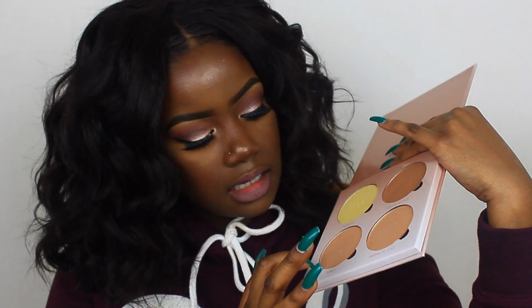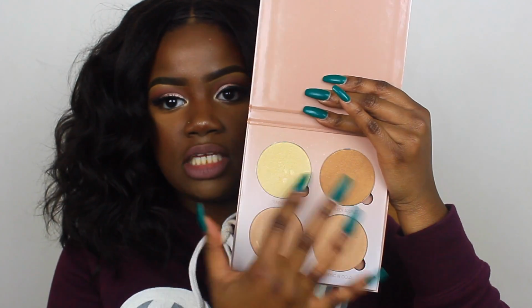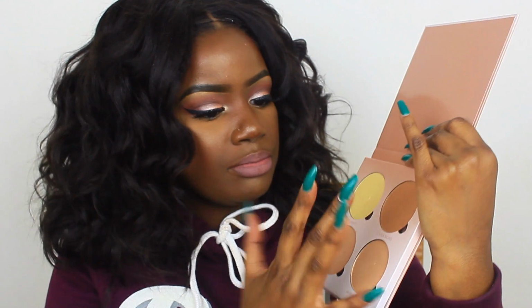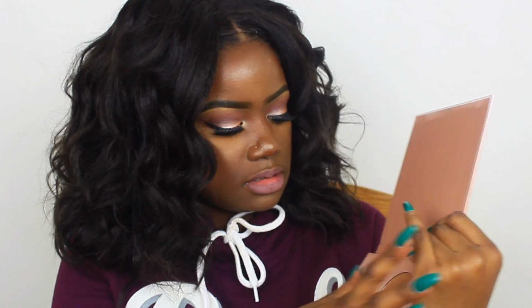This is bubbly and this is dripping in gold. My favorite one is this one, these two up here, and that is Golden Bronze and Sunburst. And this is how they look. They look really pretty on the skin.